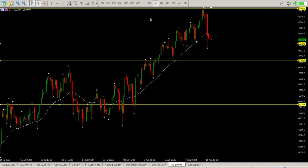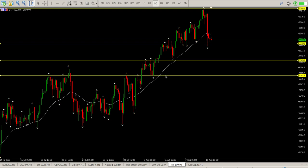So fairly decent pullback at the moment. Nothing that I'm really too concerned about. I'm still not interested in shorting this. It's going to have to be a lot more structure forming before I look at shorts.